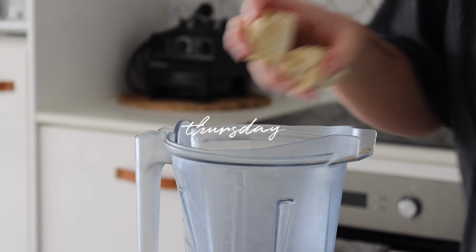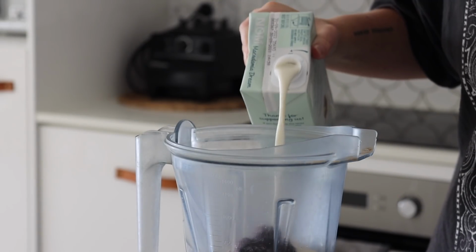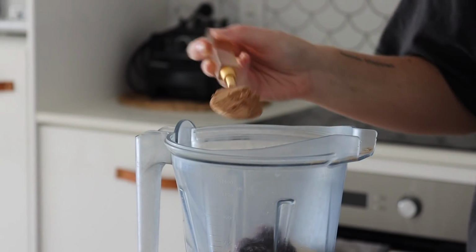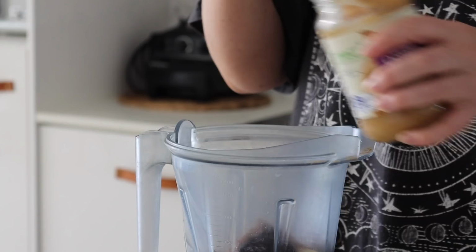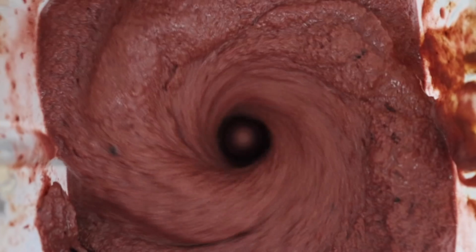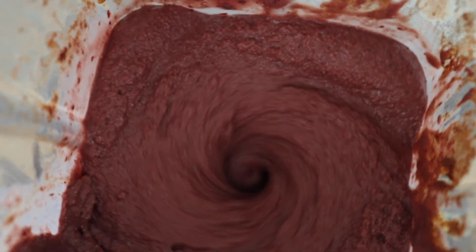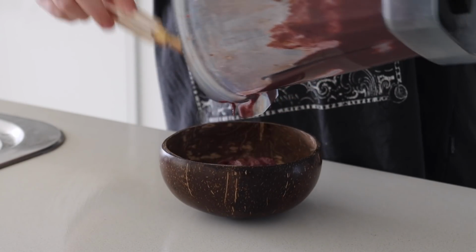Okay, so Thursday morning I made a smoothie bowl with some ice as well as frozen banana, then some blackberries as well as some plant-based milk, some cocoa powder, and then some peanut butter as well. I blended this all together so it was kind of like a cacao peanut butter smoothie bowl with a little blackberry twist, if you want to call it that.